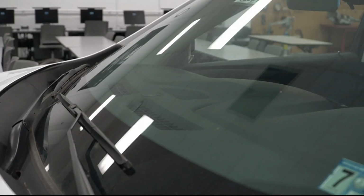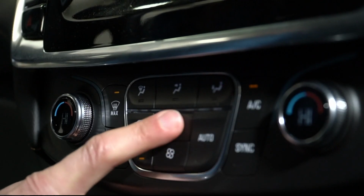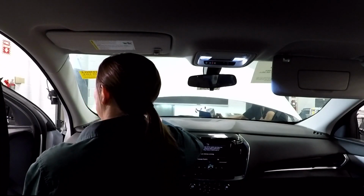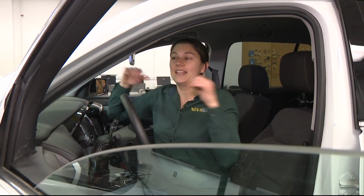But there are ways to safely de-ice your windshield without breaking out a scraper, like simply turning on the defroster. Air transfers heat much slower to your glass, so you don't experience what's called thermal shock, where the glass is just going to absorb a whole bunch of heat at once and then completely shatter.